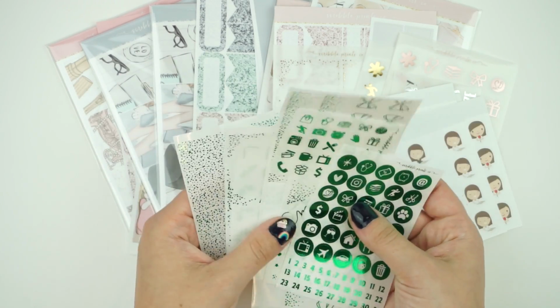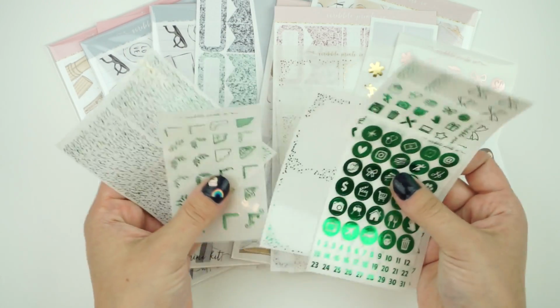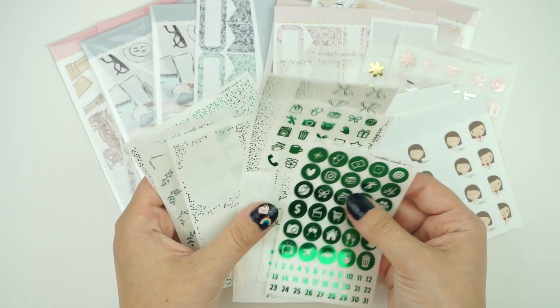If you buy all 6 of them, they're at the bottom of the listing, it says all 6, it's $10, which is a great deal. $10 for 6 sheets of foil.